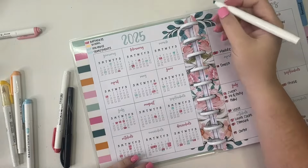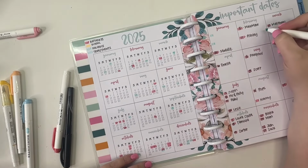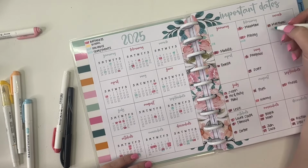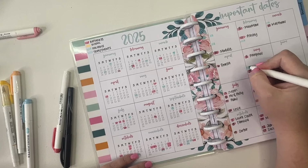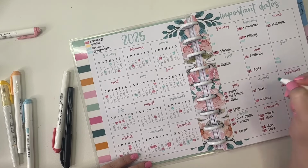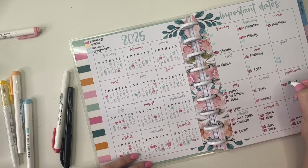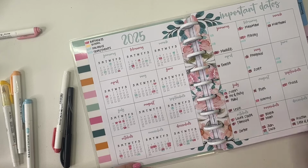So then over here, I can put the 1st, the 20th, the 17th, the 7th, the 18th, 15th, 19th, 4th, 1st, 31st, 27th, Christmas and Christmas Eve and New Year's Eve.